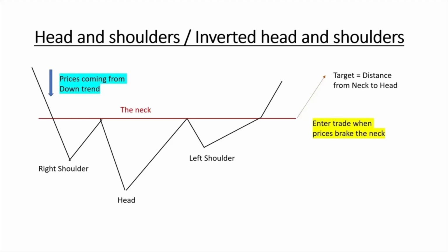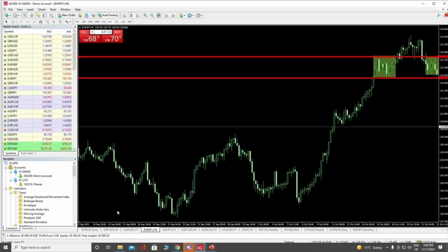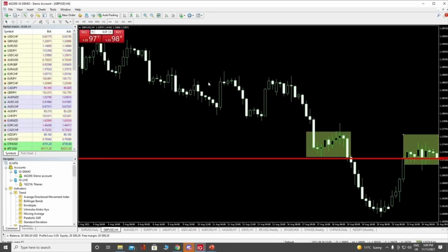These are reversal patterns, and now I will open some real markets to see if we can spot some of them in there. Let's see. I have spotted some of them here. Again, they are very messy. Sometimes they will be crystal clear, and the pattern will emerge.